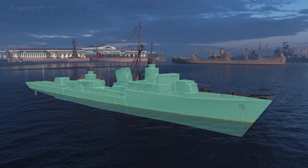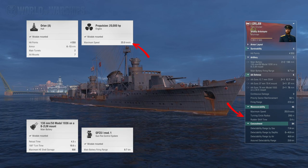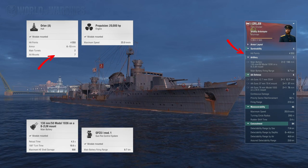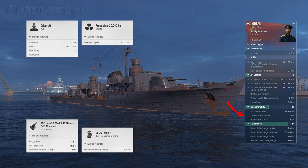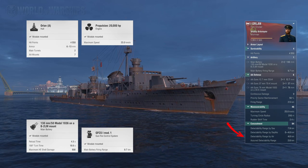Let's go ahead and take a little closer look at the ship's equipment. The Orlan has a max speed of 25 knots with a rudder shift time of 2.4 seconds and a short turning radius of 310 meters. The hull has a total of 4,550 hit points with a maximum armor thickness of 13 millimeters, which we just previously discussed. The ship's concealment range is 7.9 kilometers, but at Tier 1, it doesn't really matter much.